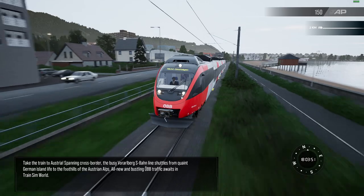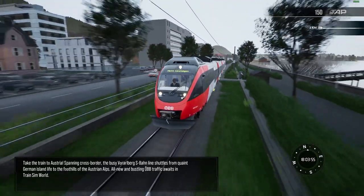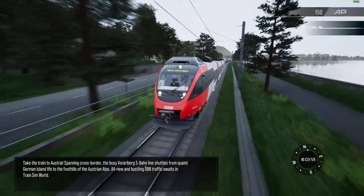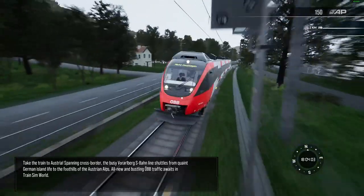Take the train to Austria, spanning cross-border, the busy Vorarlberg S-Bahn line shuttles from quaint German island life to the foothills of the Austrian Alps. All new and bustling ÖBB traffic awaits in Train Sim World.